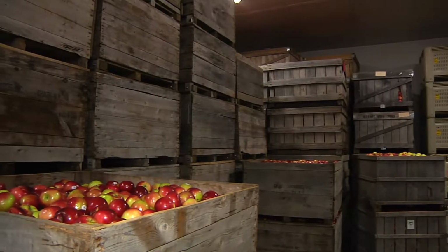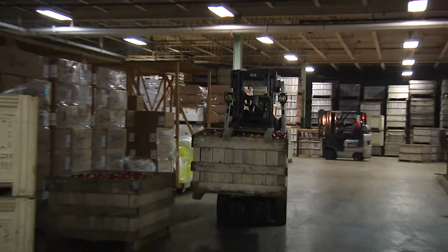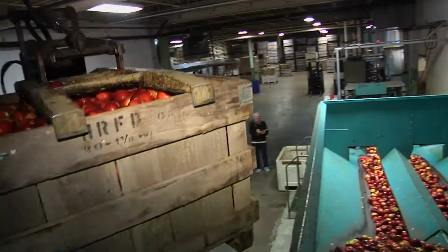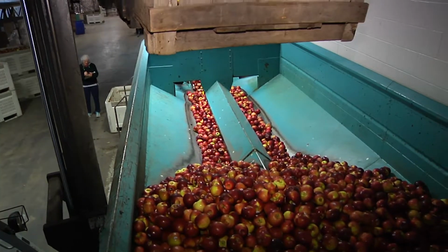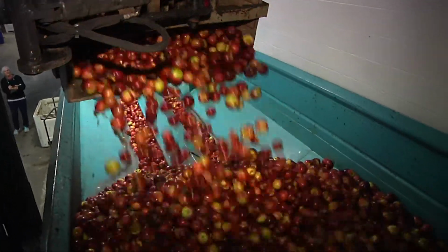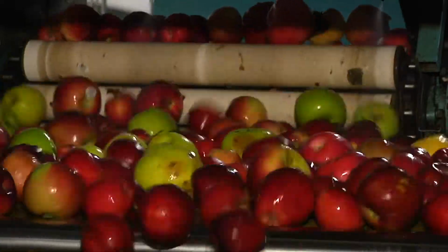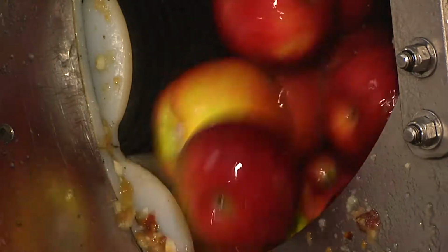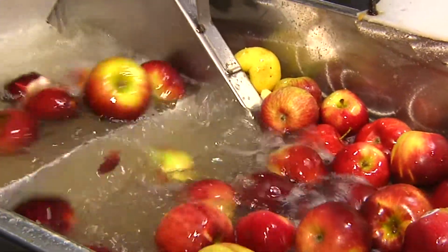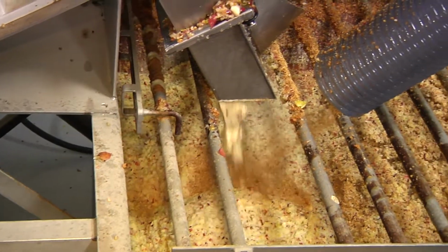The process is similar at New England Apple Products' commercial operation, only with bigger equipment and newer technology. A forklift carries bins filled with 800 pounds of apples to begin the process. The apples are sorted both by hand and machine. Then the apples are rinsed and washed, before being sent up the conveyor to the grinder and mashed into pulp.